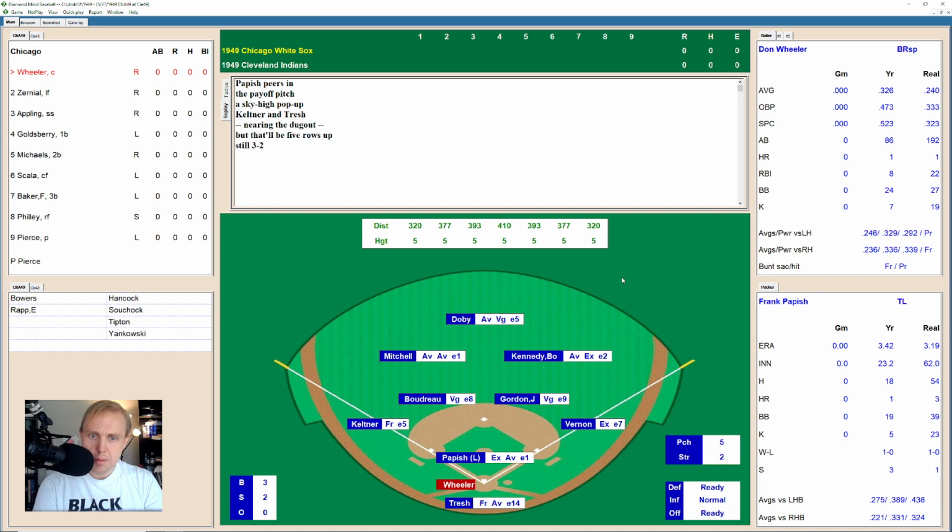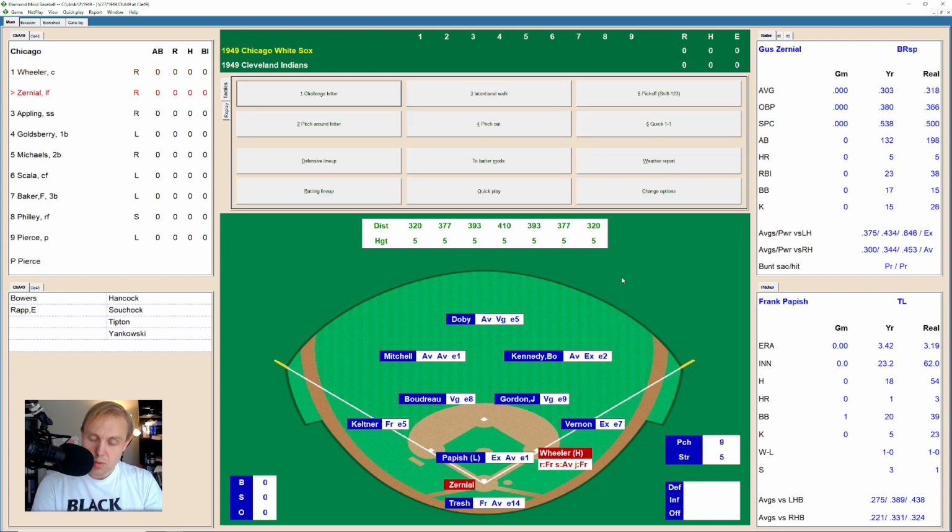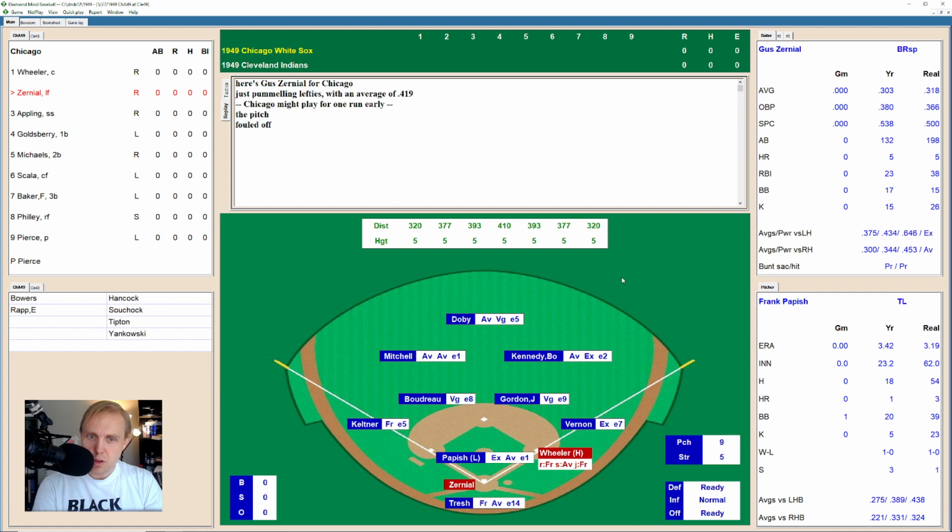And there's a pop-up out into the seats again. Count remains full. And it's fouled away. Count full still. Foul again. And there's ball 4. That's what I told you. Don Wheeler, on-base machine. Now Gus Zernial, runner on at first base.